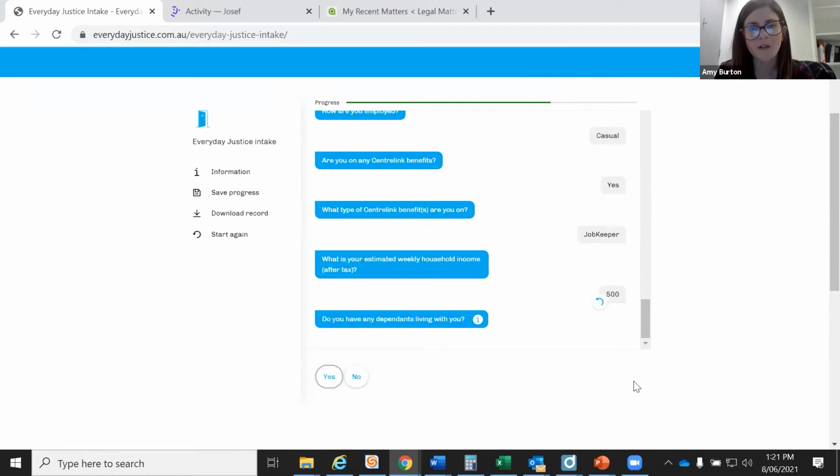But for now, we will provide phone advice to people regardless of what they're making. But in terms of being able to provide limited assistance or full rep, that's when we will really focus in more on whether this is someone who could afford a lawyer. Could we refer them, for example, to one of the many low-cost legal services that have opened up over the last few years, rather than a traditional law firm?